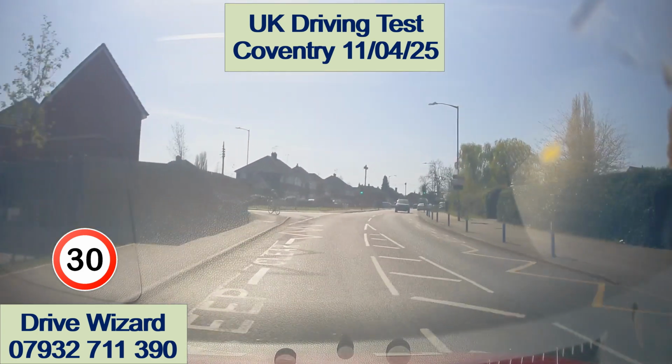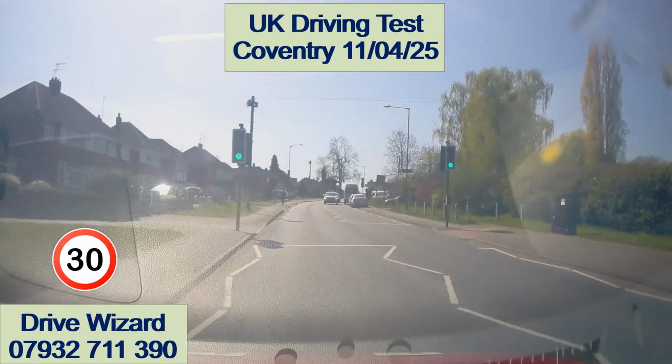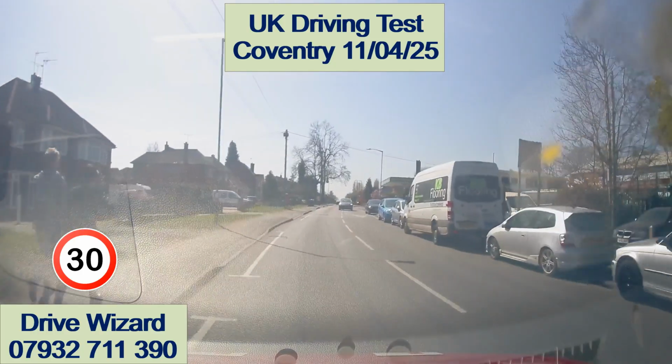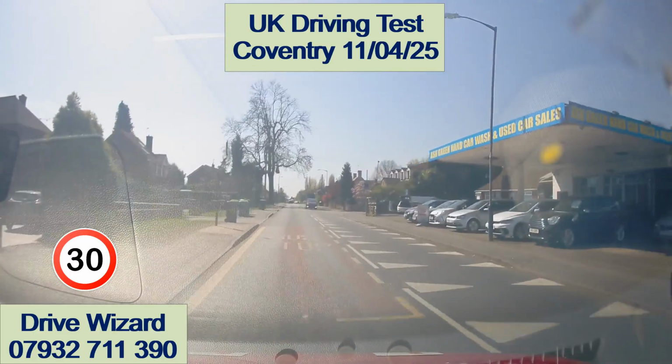Is that another cyclist? Oh, he's turned off. Lots of cyclists. When you get the sunny weather, you do get lots of cyclists come out. Yeah, it's almost like they've hibernated, and then as soon as the sun comes out they come.